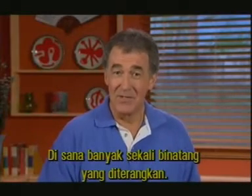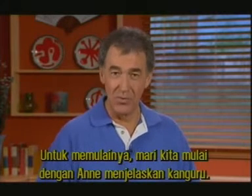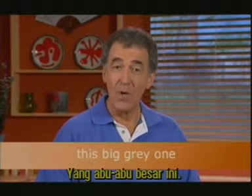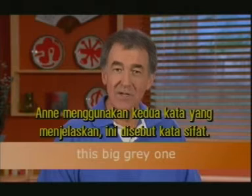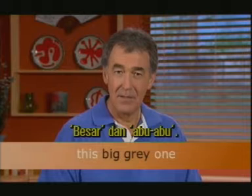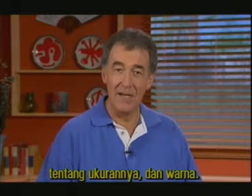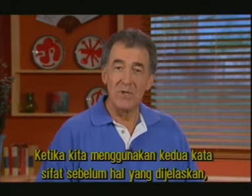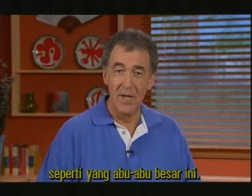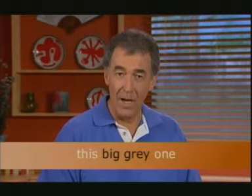There were plenty of animals there to describe. To start today, let's listen to the way Anne describes a kangaroo. Come on. Look at this big grey one. Anne uses two of the describing words called adjectives, big and grey. When we describe something like an animal, we usually say something about its size and colour. When we do this using two adjectives before the thing described, we say the size first and then the colour. This big grey one.